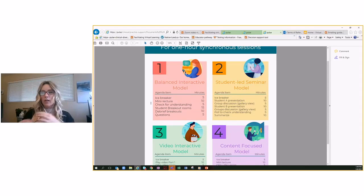And here's your agenda. You spend 5 minutes on an icebreaker. You move into a mini lecture, delivering some content for about 10 minutes. You want to check for understanding, doing something interactive. That could be chat, that could be a poll, that could be open discussion on the microphone. And then after that, move everyone out into a breakout room and maybe spend 10 to 15 minutes in that breakout room, giving them a clear understanding of what they're supposed to be doing, giving them some crisp discussions, and then have them come back, debrief how that went, debrief what they talked about.